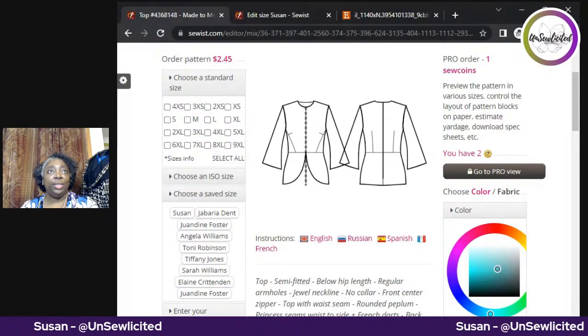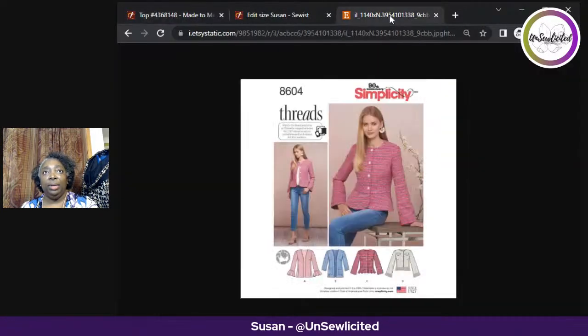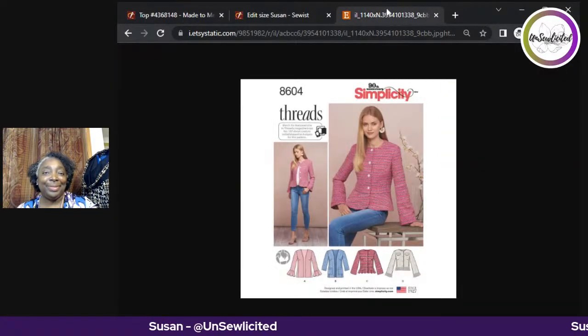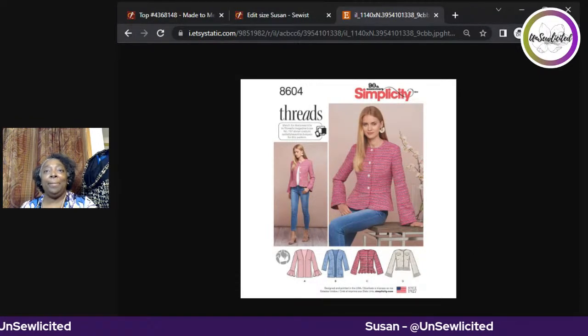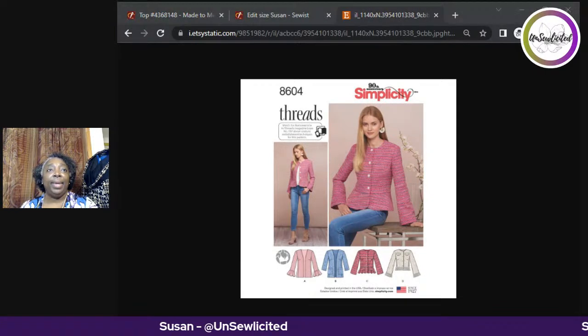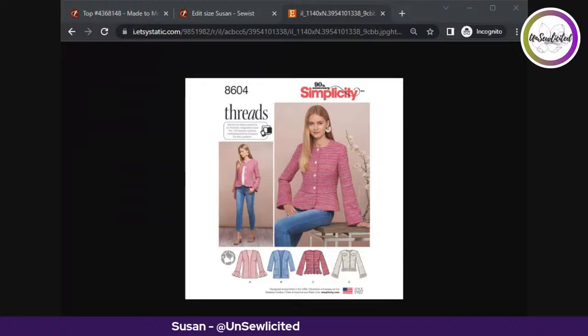I just wanted to let you know that it's time to experiment with these made to measure patterns, and I hope that you will. Sorry about that. Yes, I hope that you will try to experiment with made to measure patterns.